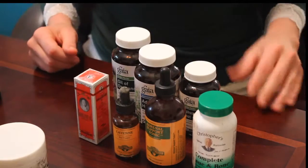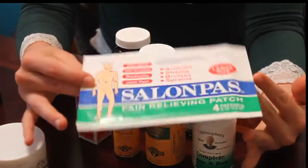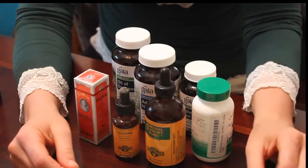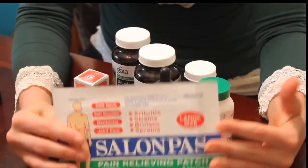Okay guys, I want to go over with you some of the supplements that I've found to be helpful and explain why. First off, as far as dealing with actual acute pain, the Salonpas patches have helped me a lot. When you're dealing with chronic pain that gets exacerbated, or you've re-injured something, or you've sprained something afresh, the Salonpas really help.